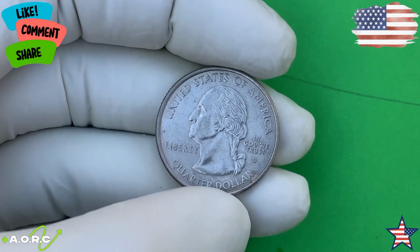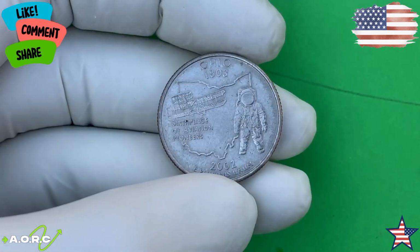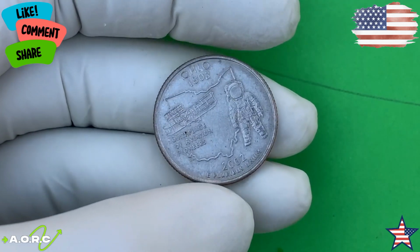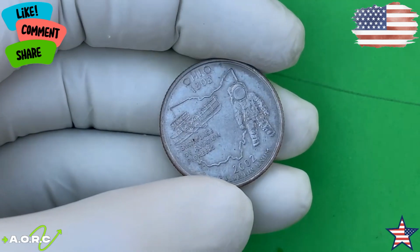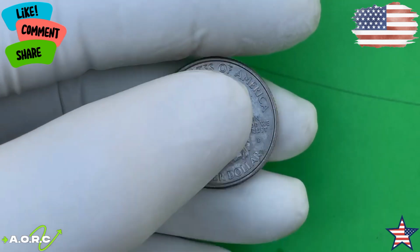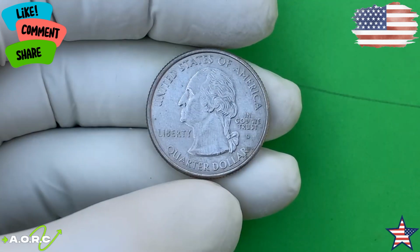In 2002, the United States Mint continued the celebrated state quarters program, which was designed to honor the unique heritage and culture of all 50 states. The program introduced 5 new state designs each year, and the 2002 quarters represented Tennessee, Ohio, Louisiana, Indiana, and Mississippi.